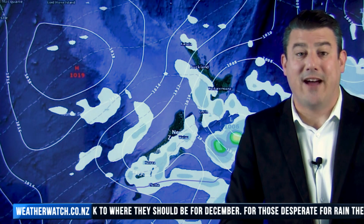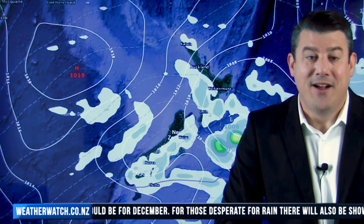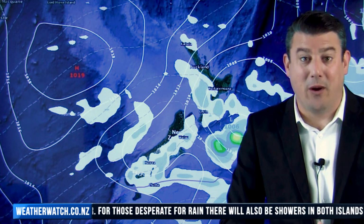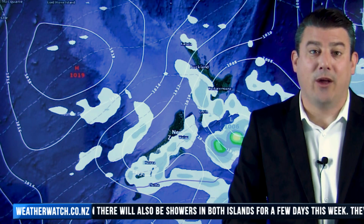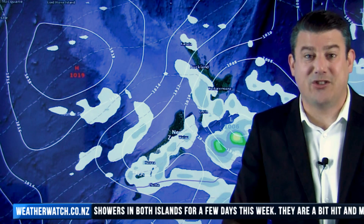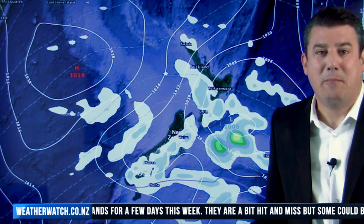So I actually put a tweet out this morning that said the next several days ahead, we've got good news and bad. The good is that both islands will get showers and downpours, so some of you are going to get some relief from the sky. However, the downside is that the overall trend is that we are looking at still drier than average conditions for this time of the year. So we're still stuck in this big dry pattern, but it's great to see these showers and downpours popping up.